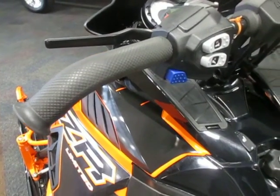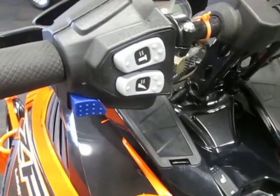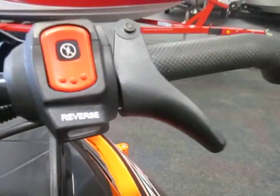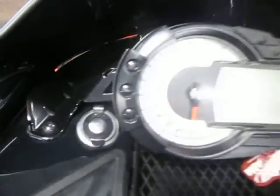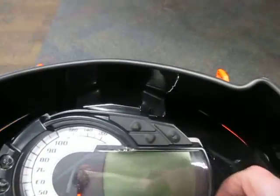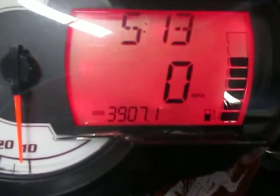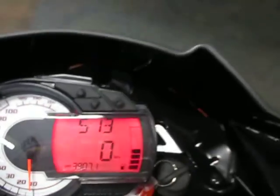J-hook handlebars, heated grips and thumb throttle, handlebar riser block, electronic push button reverse, 12 volt power outlet, multi-function digital and analog gauge, mileage is 3907.